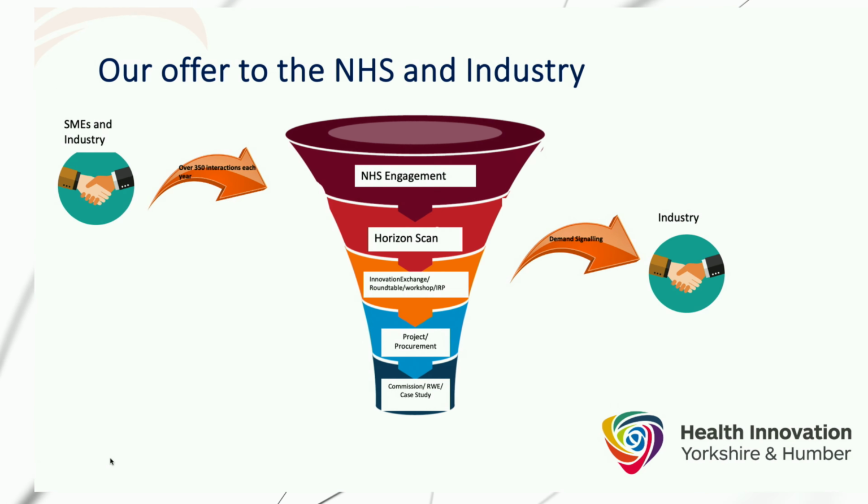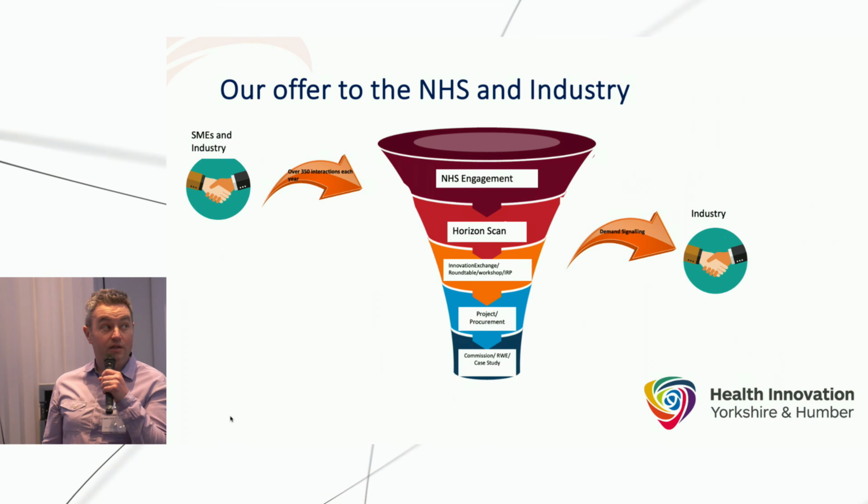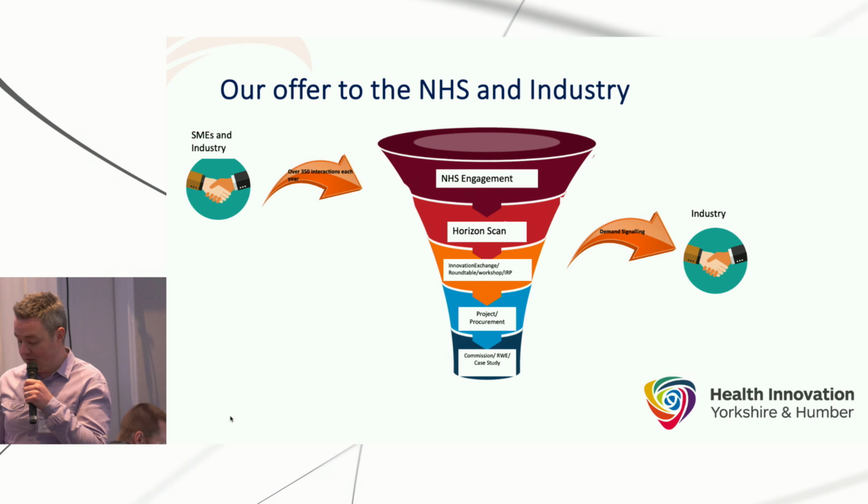So this image sort of illustrates the activity that we do. So we're engaging every year with over 350 innovators. We're then able to utilise that innovation pipeline with the NHS engagement that we carry out. And we hope that from working on horizon scanning and then moving on to workshops and innovation exchange events, the NHS will then start to find opportunities for projects and procurements. And then ultimately that we're able to review and evaluate those with case studies for spread and adoption. And then ultimately to use all that intelligence in the middle to communicate better to industry so they're able to understand what the needs of the system are and how best to engage with the NHS.